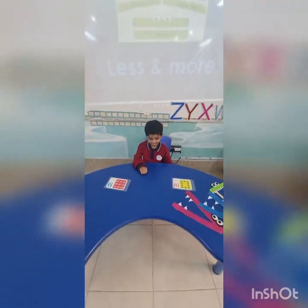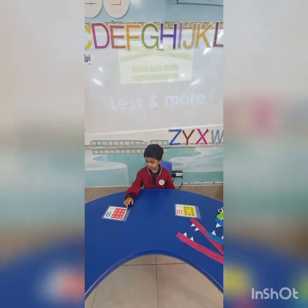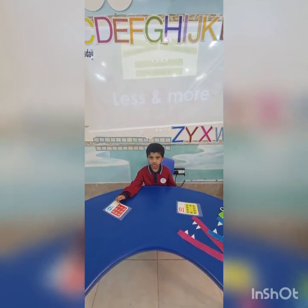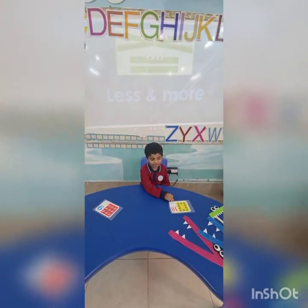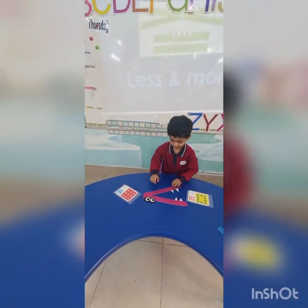The larger number always goes on the open side of the angle. For example, this reads as 50 is greater than 10. And this is read as 10 is less than 50.